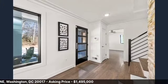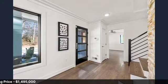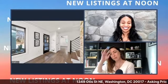All right. Okay. So second house that has black framed windows and doors and railings, which I am here for. I'm here for this moment. I want this moment to stay. I think that it's great. Can I say it? Sorry. No, go ahead. I'll tell you.